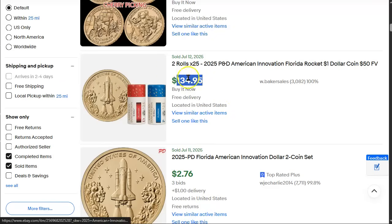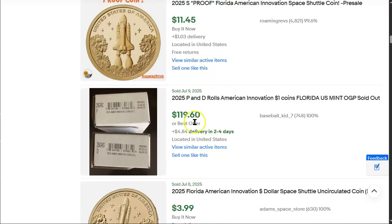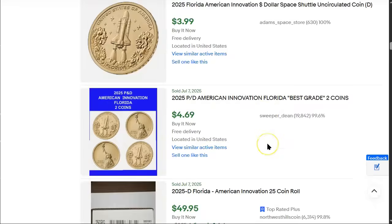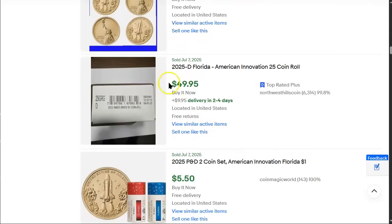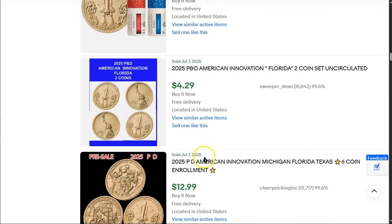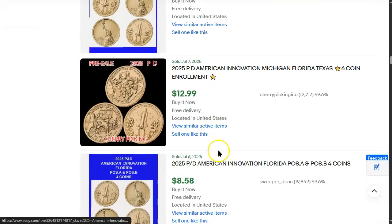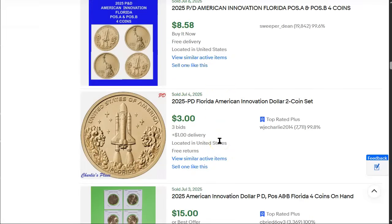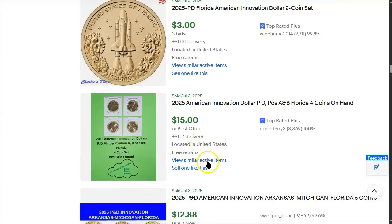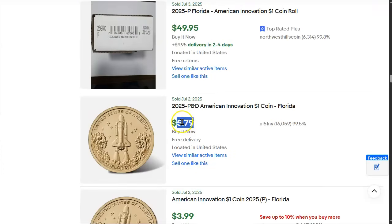Yeah, divide that in half, okay? And then you've got what each roll will sell for. 289 there. Look at this, 119.60. Yeah, divide that in half. You got 60 each probably. 49.95 there for the Denver, Florida. 550 for P&D, 429. Yowza, 550 for P&D set. Wow. Score. $3 there. Yeah, 3 bids for P&D. That's $1.50 each, $15 there, and so on and so forth. I think you're getting the picture there.